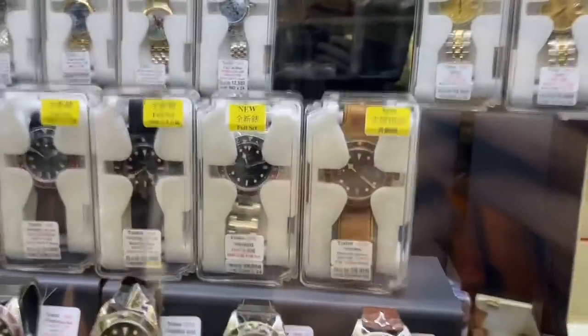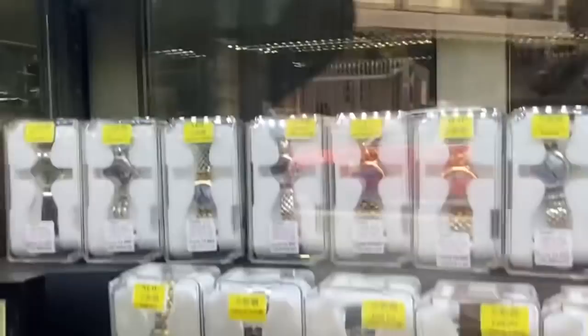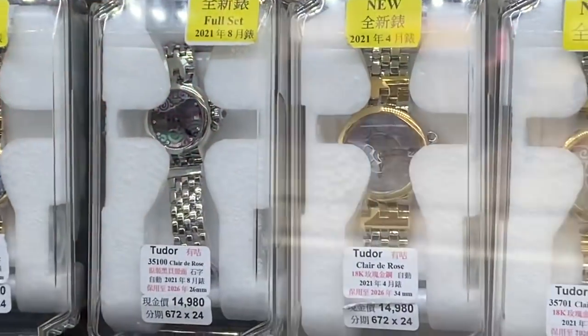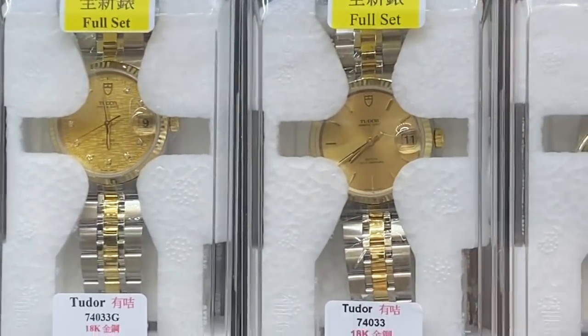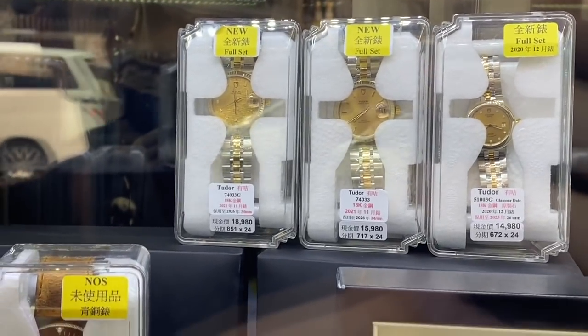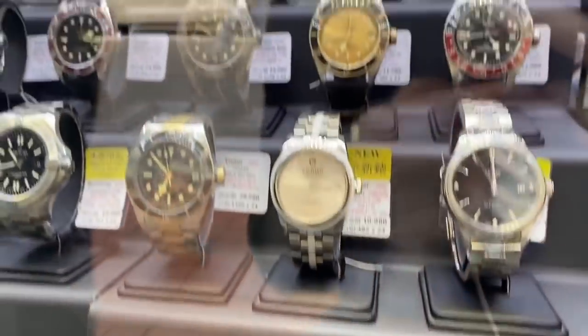Here you have lots of Tudors, new old stocks. Those quirky ones there. These are quite popular here. Sort of the Datejust and the Day-Date versions from Tudor. Yeah, they don't have as much as before.